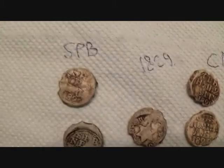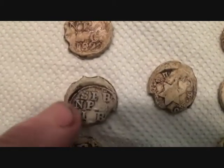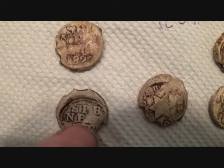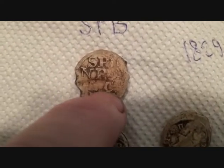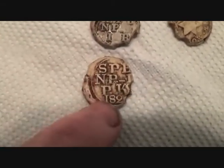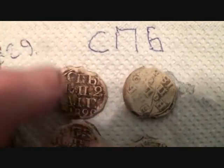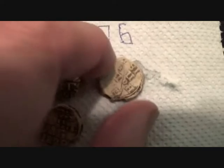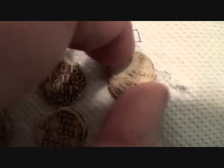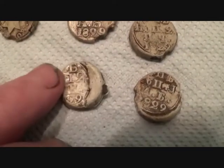So we're getting these deep. All 1829s. The SPB, look, SPB, St. Petersburg, and that's the grading, NP2, and that's the initials of the bloke who actually owned the flax in Russia. They're all different people. And then we've got the Cyrillic. That says STB, but it's written in Cyrillic, it's written in Russian. And these again, they're all 1829s. Just a little patch, all 1829s.